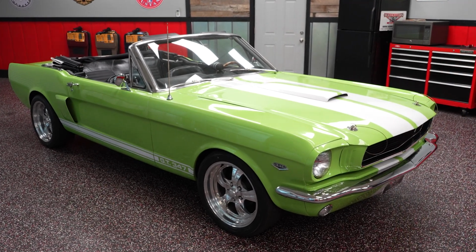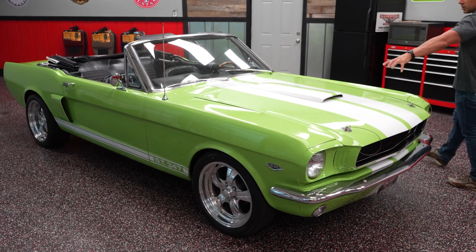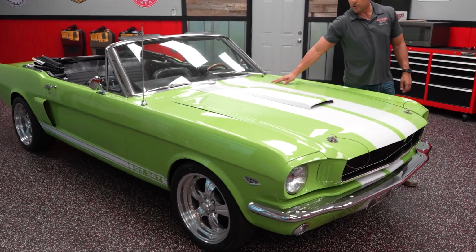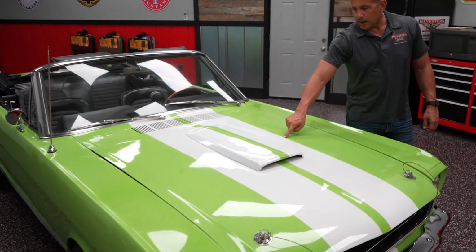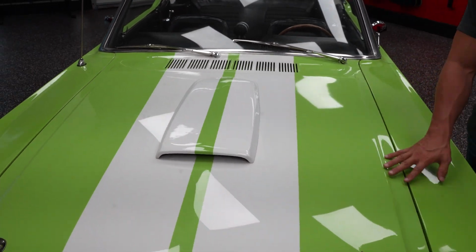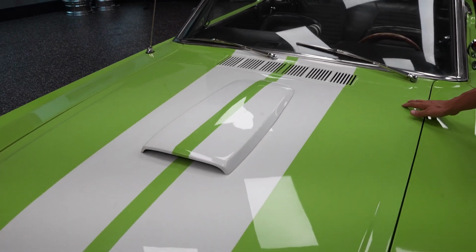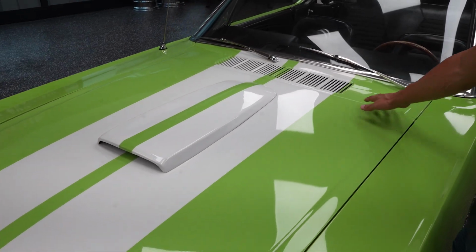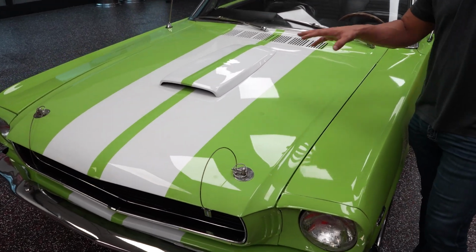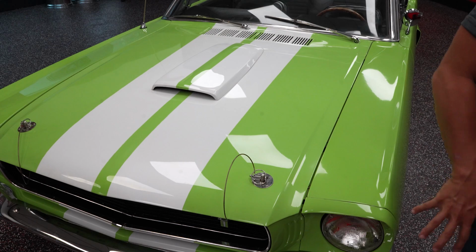Okay. So we got green in color, white stripes, scoop in the hood, real nice looking car. We'll start out here on the hood and the top of the fenders. I believe those white stripes are painted on. The green paint is absolutely fantastic, really nice paint job on the car. The cowl area, top of the passenger side fender, top of the driver's side fender, hood, everything in real nice condition up top.